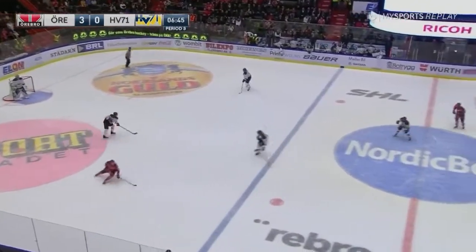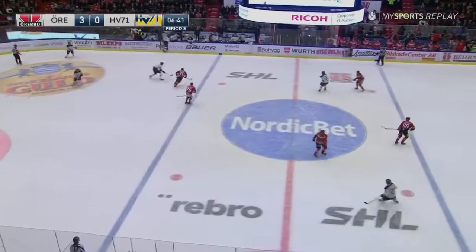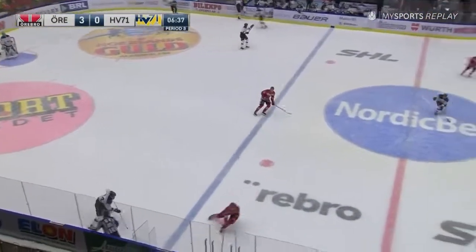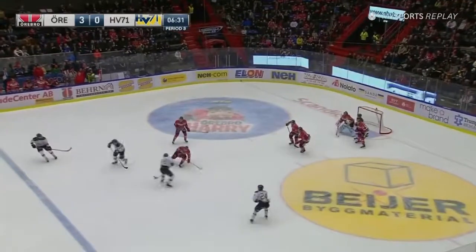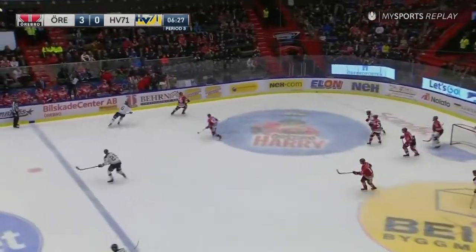Topi Jakola from his own end. Edschel playing this one over to Stefan Elliott. Elliott up the ice into the offensive zone. Ullstrom coming to the top of the circle, letting the shot go. Hits a body out front. Trailer picks it up. Bengtsson with the shot. That one whistles just wide.